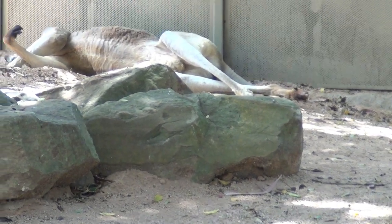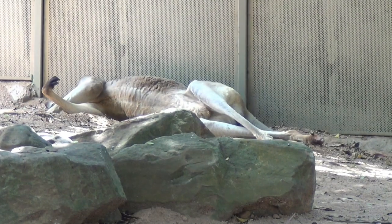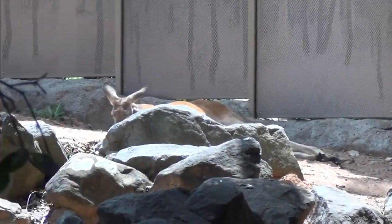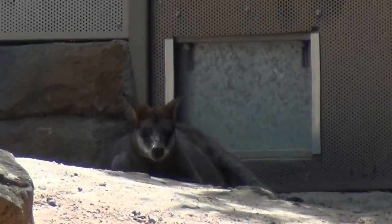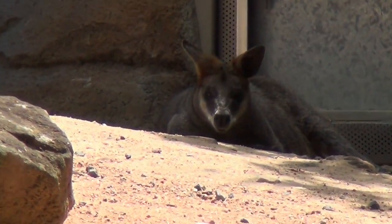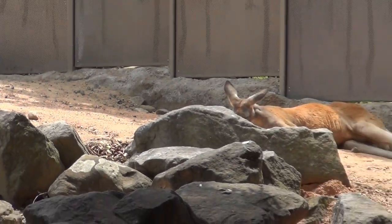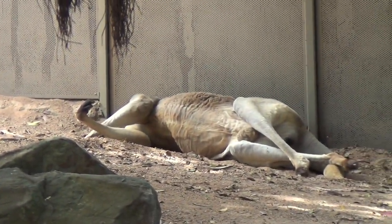Oh, there's one kangaroo in the enclosure anyway. Yeah. There's a parked one, and then there's a sleeping one. Oh, there's the parked one. I didn't see it. So there's one right up in there. So there's the wallaby, way back in the corner. And one kangaroo. And another kangaroo.